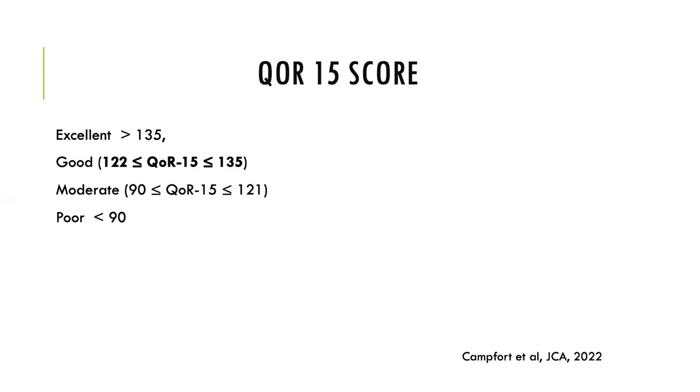A patient who scores more than 135 is deemed to have an excellent quality of recovery score. A patient who scores less than 135, but more than or equal to 122 is deemed to have a good quality of recovery score. A patient who scores less than 121, but more than or equal to 90 has a moderate quality of recovery score.